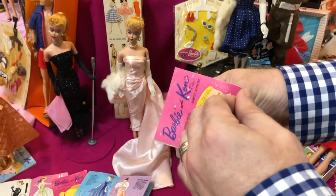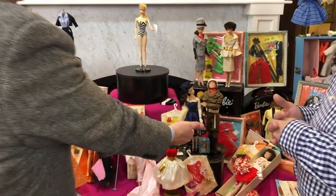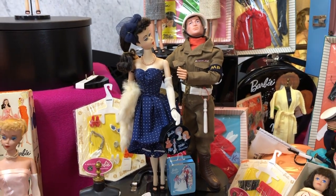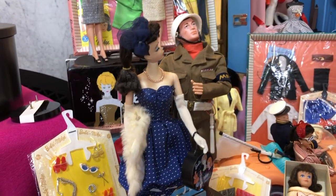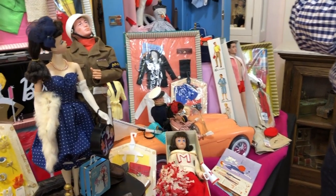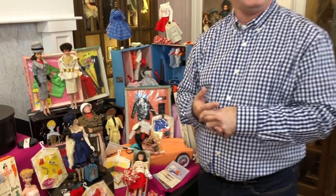Now, shall we go into... so we've done one, we've done two. Well, we didn't talk about the number two, one of my favorite outfits. Gay Parisienne. Now, in 1957, 58, there were a lot of designers in Paris and Italy that did the bubble dress. Balenciaga, Roberto Capucci. And it was a very fashionable thing. So Charlotte created this dress for Barbie. The story was that she was staying at the Imperial Hotel and an Italian movie star came in and she was wearing a bubble dress. And that was the inspiration.